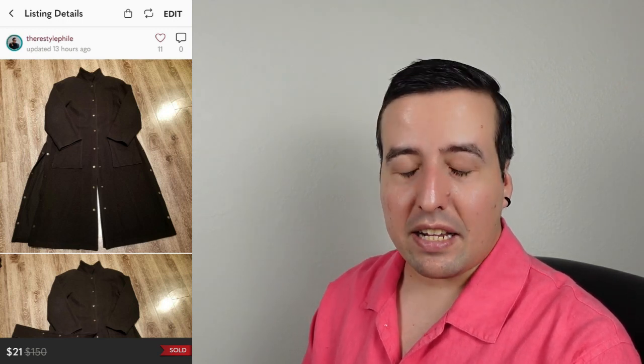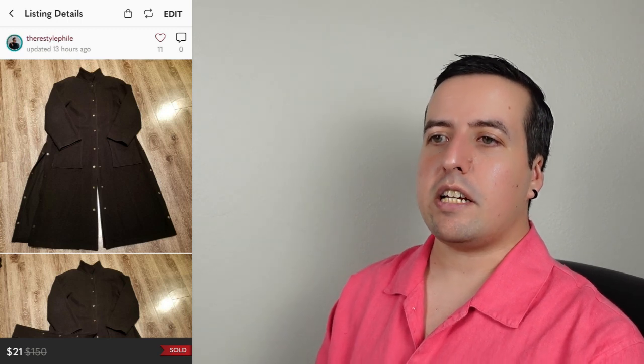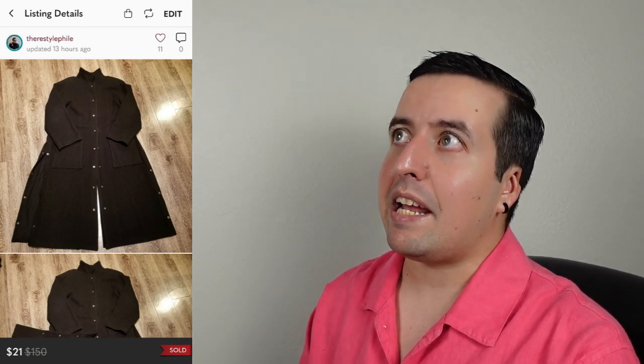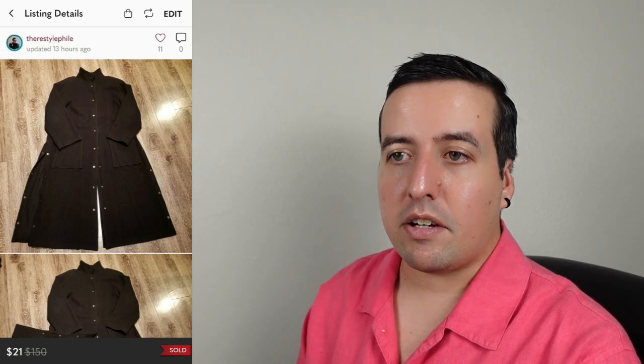One more item that also came from my collection was a vintage drizzle black wool snap coat. It sold for $21. After Poshmark's fees, I received $14.78. And since that came from my personal collection and I wore it a lot myself, I'm going to annotate the $14.78 as full profit. This was a really cool coat. It had a bunch of button snaps on the sides and up the back. It was very goth. I wish I had taken a picture of it on a mannequin. I probably could have done better with it. But regardless, it took forever to sell. I'm glad to see it go.